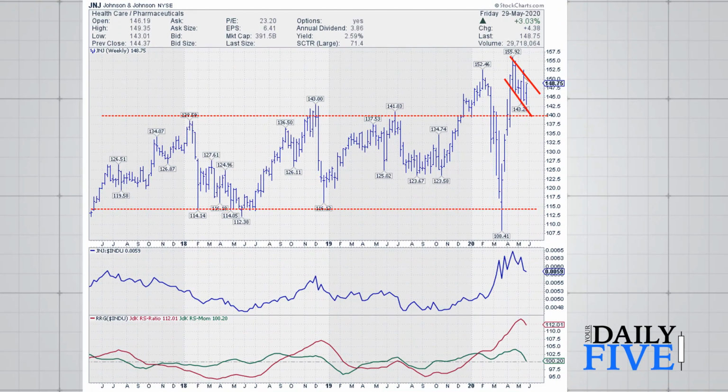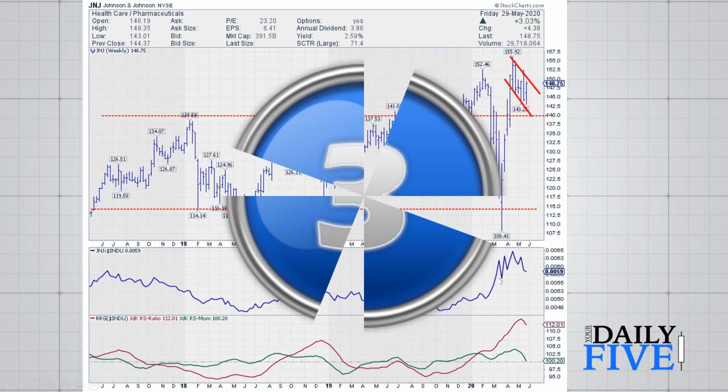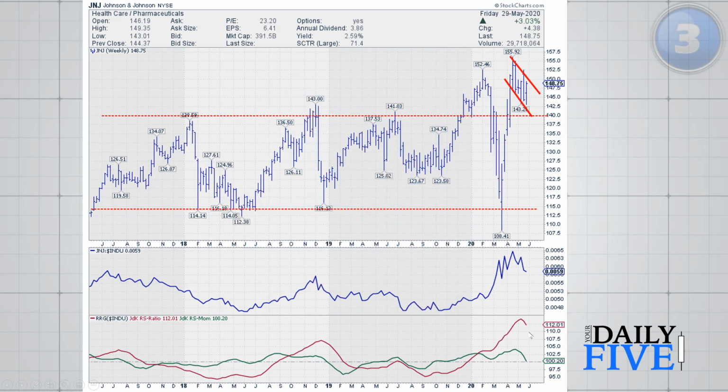Second stock, Johnson & Johnson, also in the healthcare sector. As you can see, the relative strength is rolling over. The RRG lines, the RS ratio was at a very high level. RS momentum is rolling over, almost crossing below 100, which would put Johnson & Johnson into the weakening quadrant.